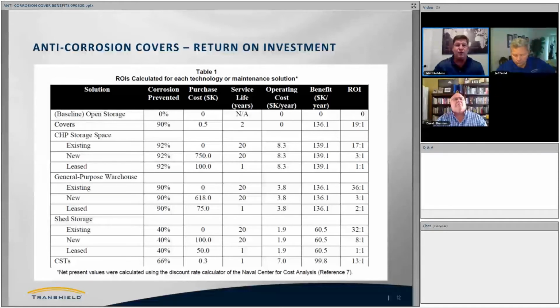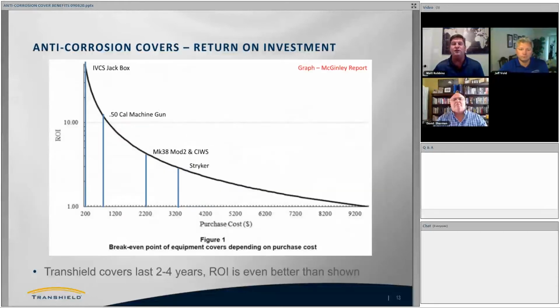So the McGinley report outlined this. Covers are almost always effective in preventing corrosion, and you get a really high return on investment. And the other good thing to note is that for the military, and especially with the Navy, it's hard to put a ship in a building. So covers are very effective. And for the ground forces and the Marines and the like, it's really hard to take a building on deployment. So again, covers are really, really effective.